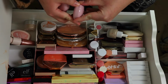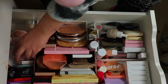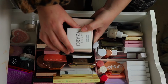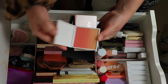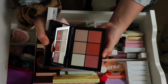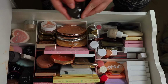Let's see, which one of these do I want to get rid of? Nearly neutral or apricot? I'm going to get rid of the apricot Rare Beauty. This from Rare Beauty. This blush palette here from this brand. This here from this brand. And this. Two more Ciate blushes. This Becca blush.